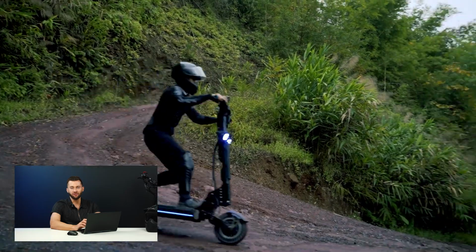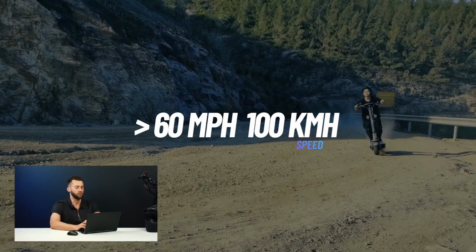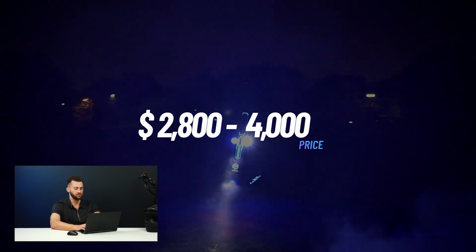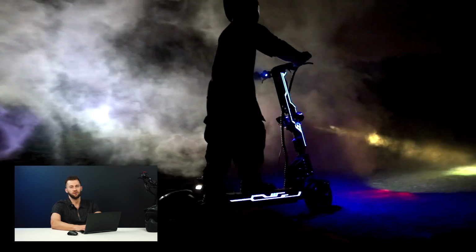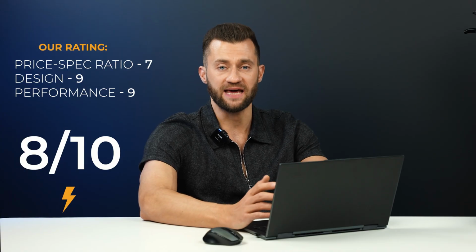By the way, the advertised speed of the Black Knight is way over 60 miles per hour or 100 kilometers per hour, so I believe the Fidico is one of the brands to keep an eye on in 2022. It's not cheap, the top configurations are about $4,000. Considering the performance, price, design and features, we believe it's a very competitive scooter in 2022. We give it an initial rating of 8 out of 10.